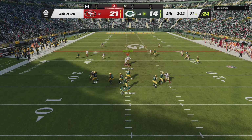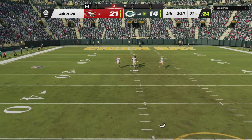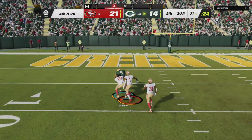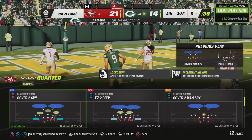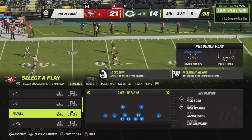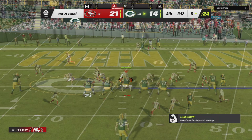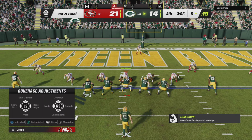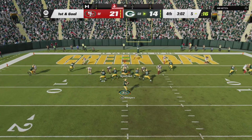Now Rodgers, gotta have this one. He's going to launch this deep for Watson. And that is going to be pulled in one-handed. Wow. Wow, 1st and goal, and defensively all they can do is shake their heads. Not only did they allow the conversion, but a big play as well. On the defensive side of the ball, that's the definition of frustrated. You get them to 4th down, and then you allow a chunk play like that in the passing game.